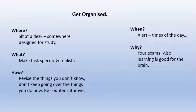And back to the counterintuitive thing, revise the things you don't know. Don't keep going over the things you do know. You can go over them occasionally. It gives you a nice warm feeling to know all the answers to something. But be counterintuitive. Work on the things you don't know. Work on the things you're weak at.